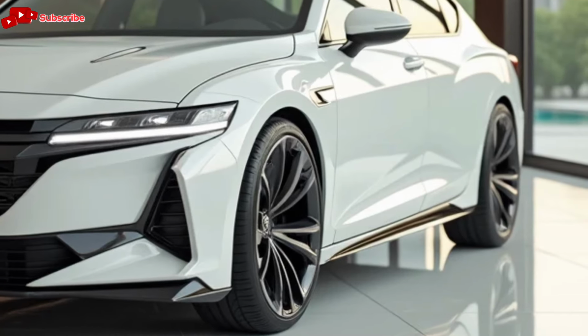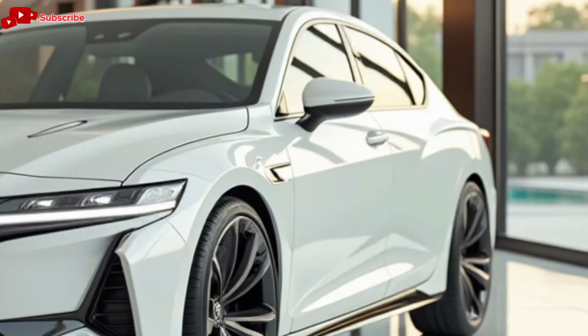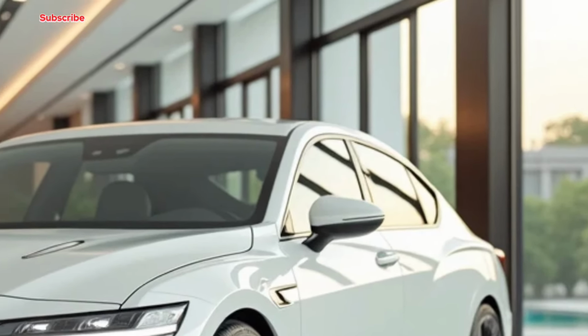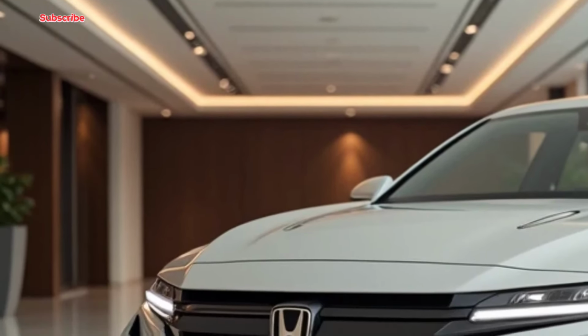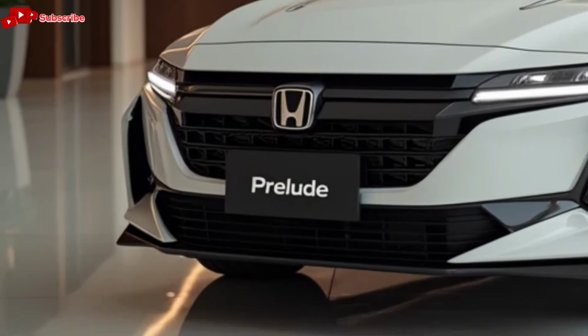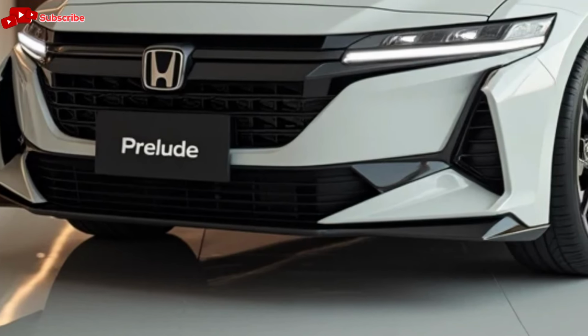The new Prelude also includes multiple driving modes, so you can tailor the driving experience to your mood. Sport mode sharpens throttle response and tightens up steering for those exciting drives, while Eco mode prioritizes fuel efficiency, making the Prelude practical even for daily commutes. Honda has put a lot of focus on creating a car that feels balanced and composed, whether you're pushing it on a backroad or cruising on the highway.